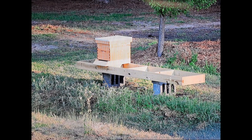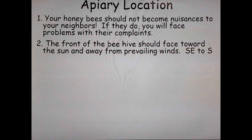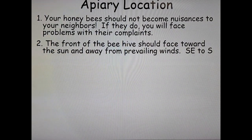And many times people will never know that you have bees unless you've got so many of them that they're swarming all the time. Number two, the front of the beehive should face toward the sun and away from prevailing winds. That's going to be southeast to east down here in southern Virginia. All of my hives face south.